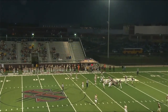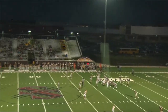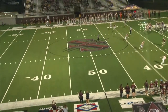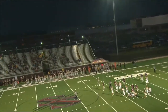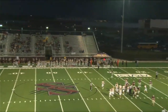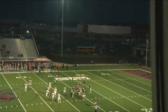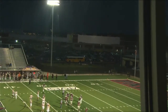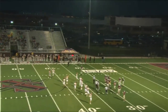All right, little confusion again on the play here. Gage Jones is in the slot. Pitch out to Mason Short. He's got some room. He's only going to get about 2, though. Looked like he had a little more room than that. Lake Hamilton did a good job of pursuit there and got him on the ground. He likes that spin move, but when your inside linebacker's bearing down on you and you're spinning back toward him, you're going to take a hit.